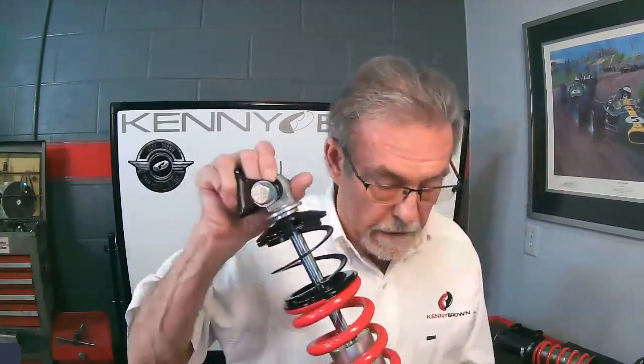What we found is there's not a lot of room. Now the JRZs just barely fit because they use a 2 1/4 spring. The Strange are 2.5 spring diameter, which makes it kind of tight. So what we've done is we actually worked with one of our customers on this.